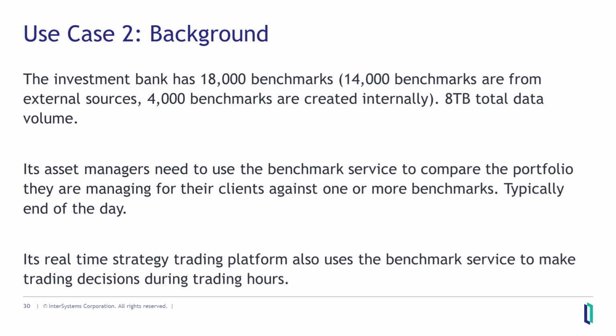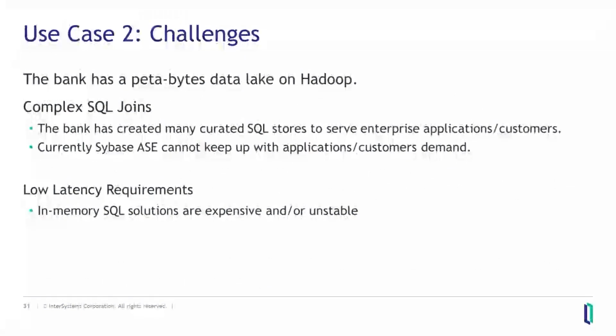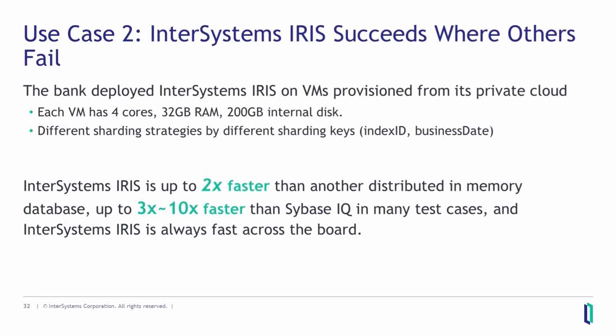Under this stress, the InterSystems IRIS data platform will consistently deliver, because of all the benefits Jeff described in his previous presentation, how scalable it is by adding those query shards, data shards, and even the application servers on top of these data servers. So we basically give you multiple levels of horizontal scalability. That's where we can consistently deliver very fast performance, actually 10 times or sometimes 20 times faster than the other competitors. So I talked about the complex joins and also the low latency requirement. We are up to 10 to 20 times faster than IQ.